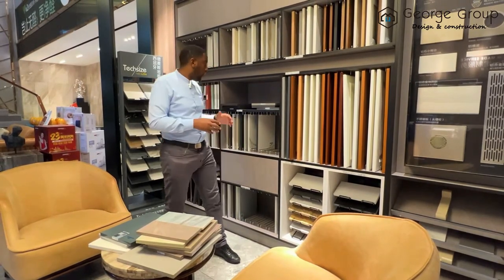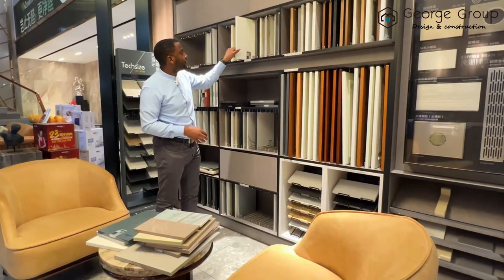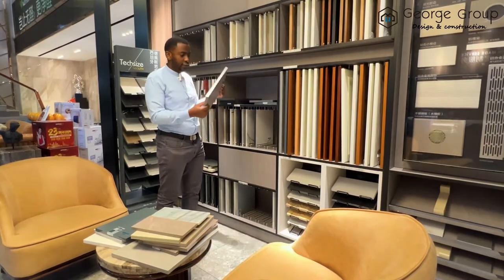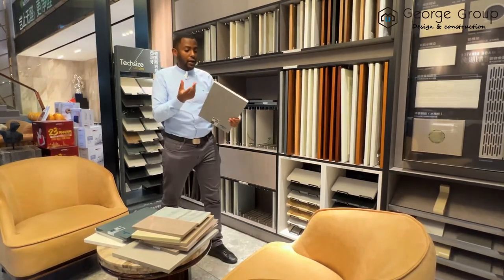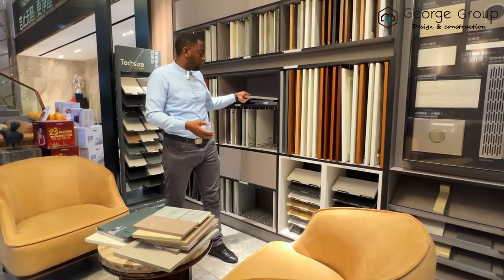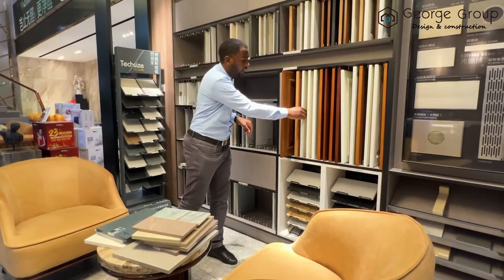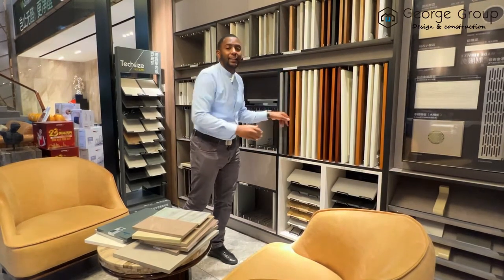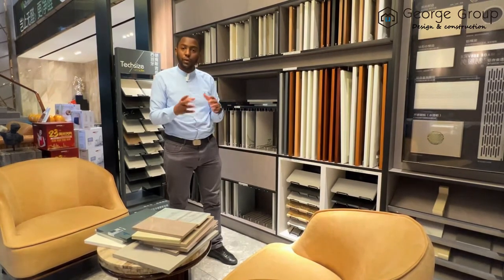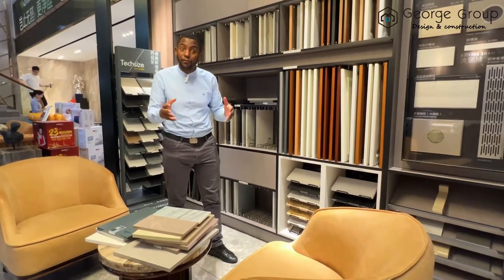And then also, as you can see here, we have different types of wood. All these are different types of wood that you can choose, and it doesn't matter how thick you want it to be, it can be made according to your preferences. And then also different types of colors, as you can see, all types of colors are here. So it can be customized according to what you like. So don't worry about what colors or what type of material you want to use.